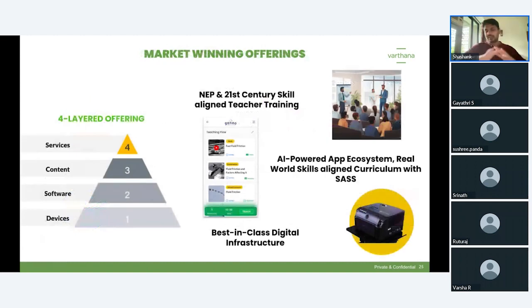Quick summary of everything that we have discussed so far. We have a very strong vision. We want to be able to help more than 1,000 schools grow from a small school to a large school. And we are confident that if we help you become a big school or a large school chain from where we are today, we will definitely be in good business. And for this, we have a 4-layered offering.